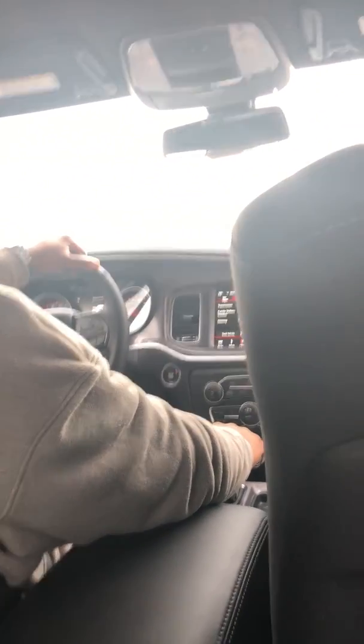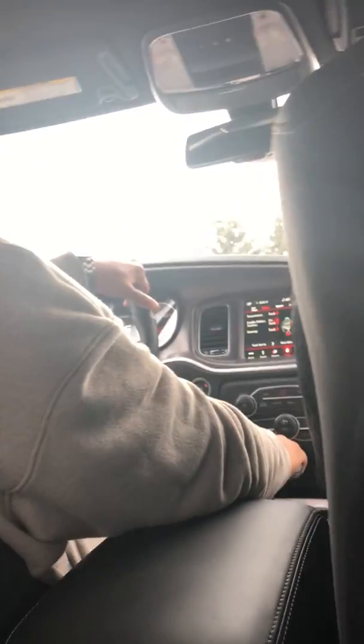Oh yeah, I like this. What is it, downshift? No, it is high RPMs. That's sweet as hell. I didn't know it did all of that. Man, they really expect you to be on the track right now.